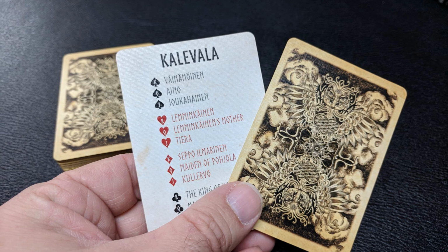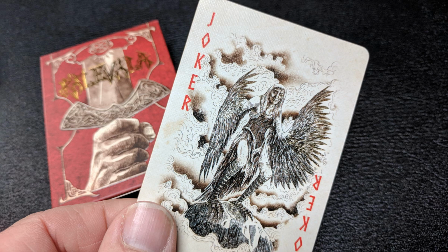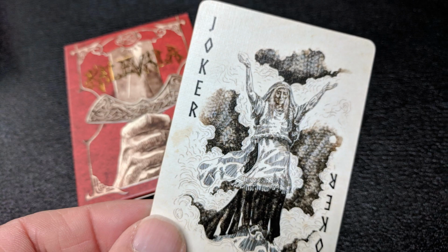With this deck, you'll get two extra cards. You'll get a Kalevala descriptor card that tells you who each of the court cards are, and you'll also get a double backer, which is great for magic tricks. You'll also get two jokers, both original. One figure is a winged person standing atop a mountaintop. They have bird feet, and the joker words in the corners are red. The other person is some sort of spellcaster with their arms raised, standing in the clouds.